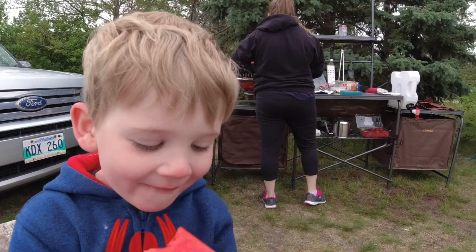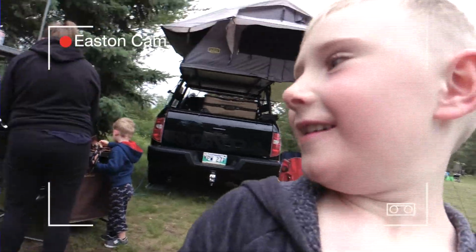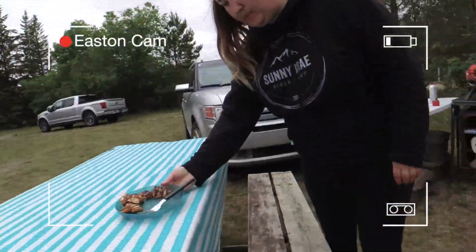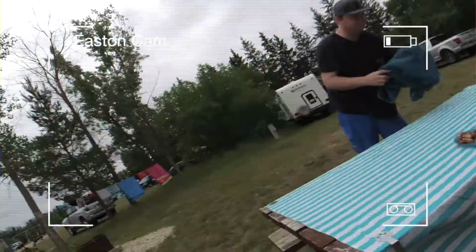Mmm, tasty it is. Juicy. Hey guys, we're getting some food ready. We're making French toast, and we're gonna eat it in our tent. Come to the benches. I don't know what we're doing though, but we're eating it.